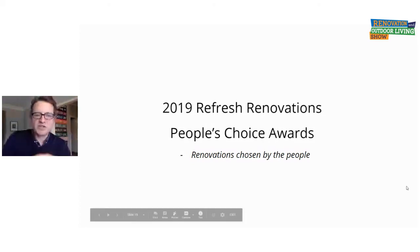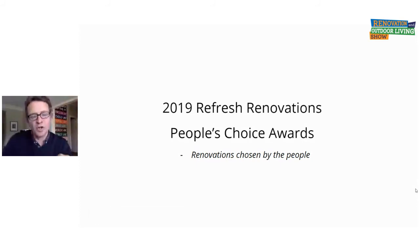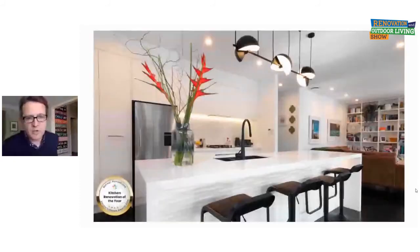And there are 6 categories: full home renovations, exterior, extensions, bathrooms, kitchens, and conversions. We're going to have a look at the gold winner of each of those 6 awards. Okay, first up, the gold winner for the 2019 kitchen renovation of the year.